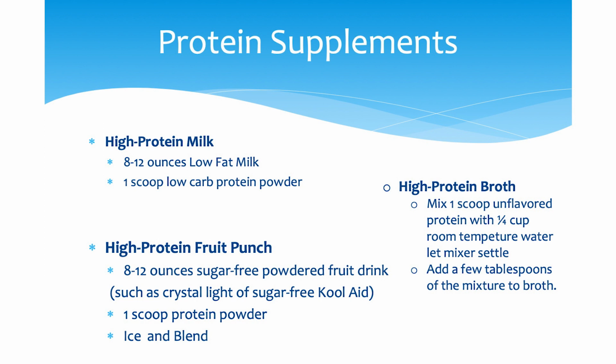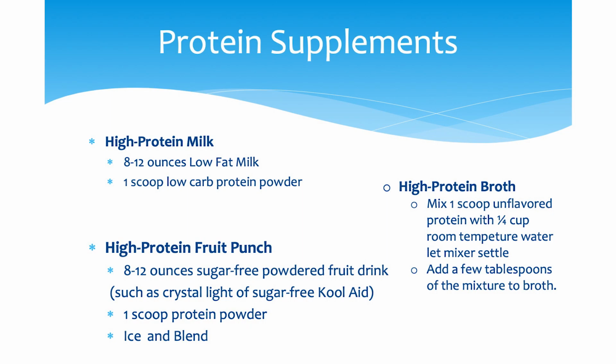High protein fruit punch. This is not the sugar-laden fruit punch. This is like a Crystal Light. Any sugar-free drink mixes that you like, great, we can add protein to that. So we would get an unflavored protein powder and mix a scoop of that with that flavoring that you enjoy, giving you a taste you like with protein. Keep in mind, unflavored protein powder, while yes, it's unflavored, it still has a taste. So we do need to mess with the amount of flavoring that we're adding to make it taste right.